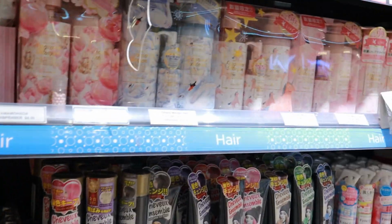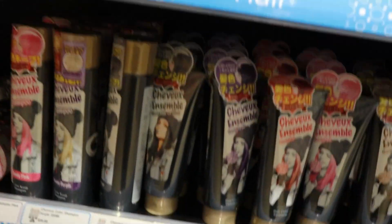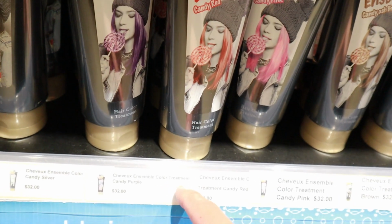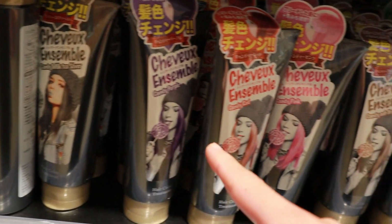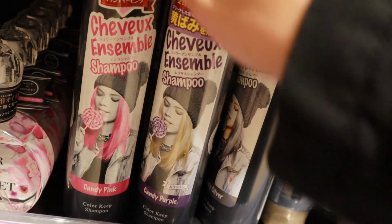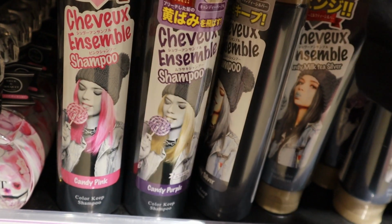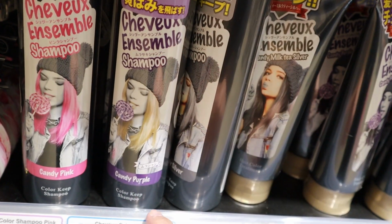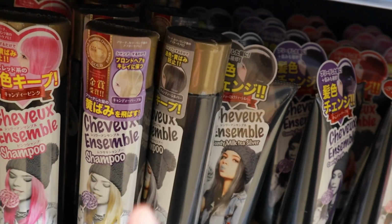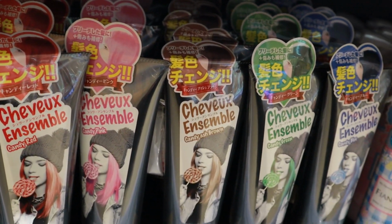And then, obviously, if you guys are into your Asian hair care products, you can try these. I am very intrigued by these. It says it's a color treatment. So you can see there's different colors. I think these might be like temporary ones. I think this one may be, oh no, this is a shampoo. It says shampoo. I thought it was a spray. And that actually looks pretty cool. Candy purple. Okay, so this one looks like it's a purple shampoo for blonde hair. Don't want that because my hair isn't that color at the moment.